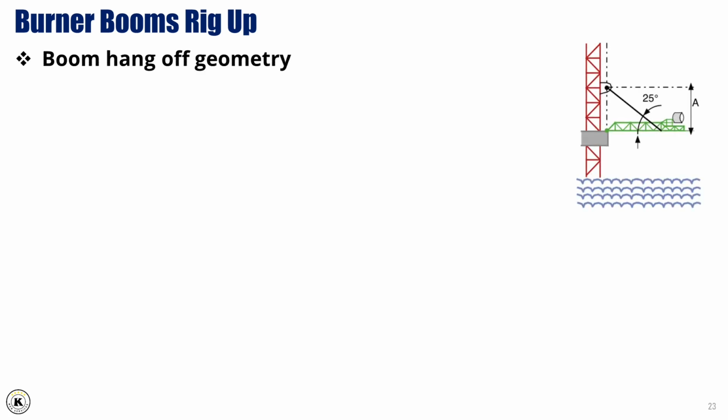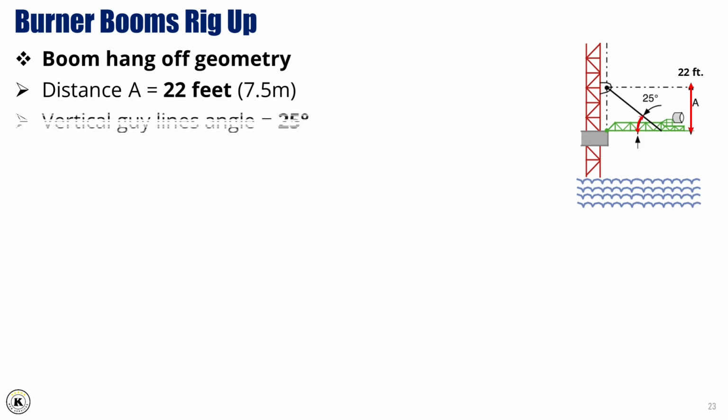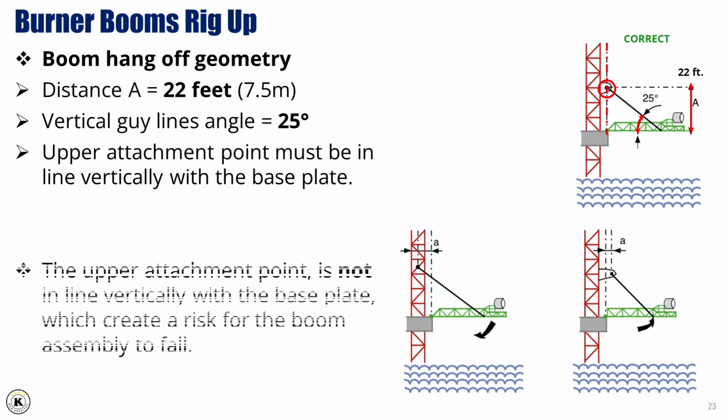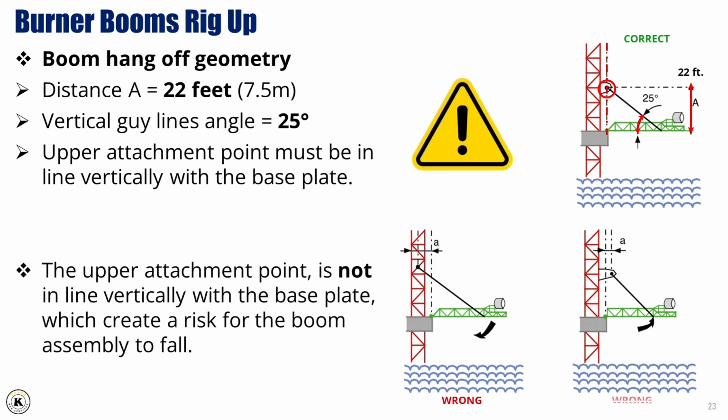Boom hang-off geometry. In order to achieve a safe and correct hang-off, the distance A on the picture should be at least equal to 22 feet or 7.5 meters. The vertical guy line's angle to the horizontal axis should be at least equal to 25 degrees, and the upper attachment point must be in line vertically with the base plate. On the following pictures we can see two cases where the upper attachment point is not in line vertically with the base plate, which create a risk for the boom assembly to fall.